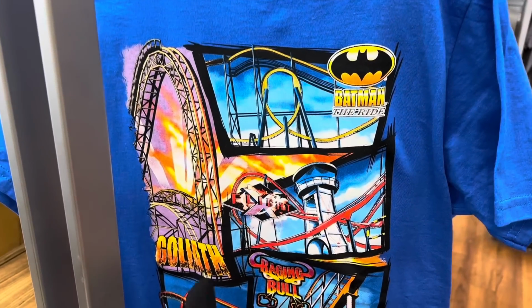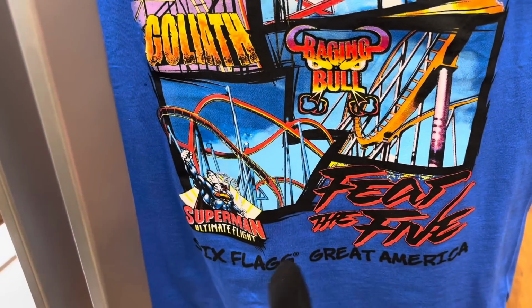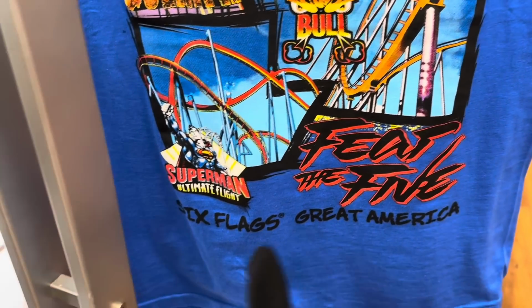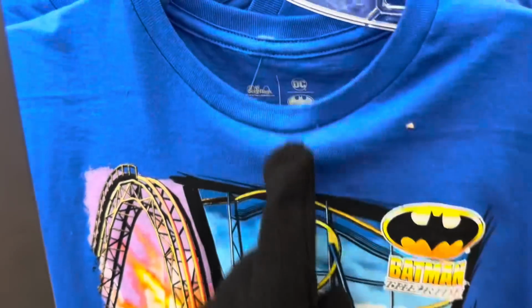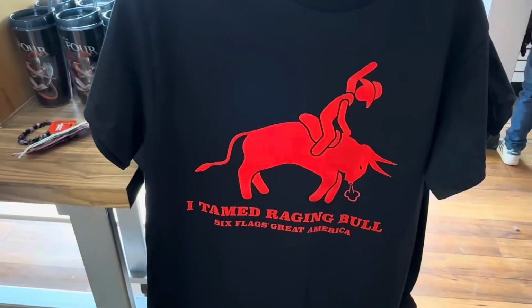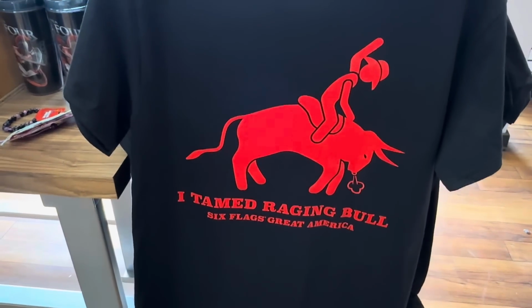Yeah, they have a cool ride shirt here. Goliath, Batman the Ride, X-Flight, Raging Bull, Superman, Ultimate Flight, Fear the 5, Six Flags Great America. It's priced at $24.99. Just love the shirts, the merch for the rides here. I tamed a Raging Bull, look at that.